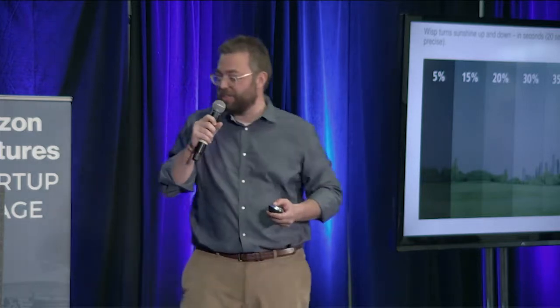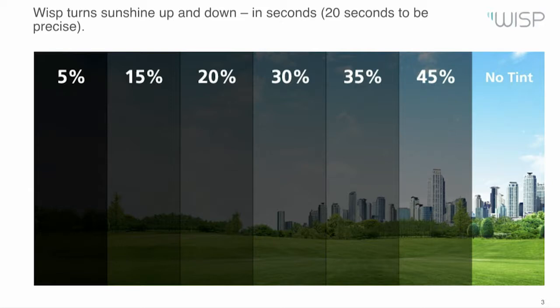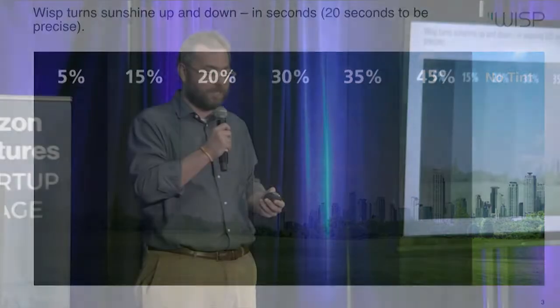Wisp turns sunshine upside down, or up and down. And it's a very fast switch time. So it can take about 20 seconds to go from its lightest state, its most transparent state, to its darkest state.